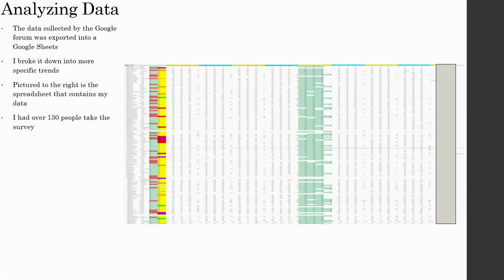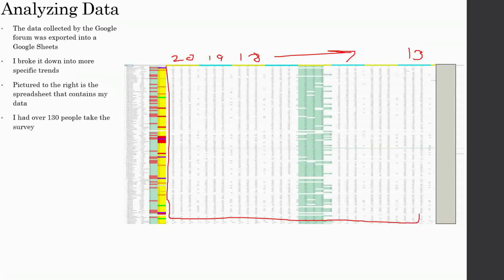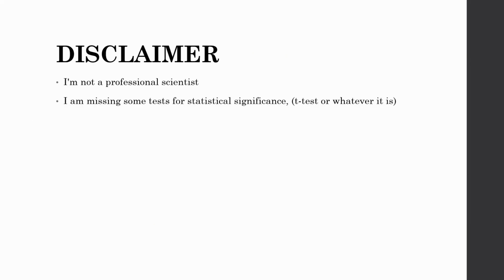And then these yellow and blue things at the top, this is distance 20, this is 19, and this is 18, and so on, down to 13 down here. So this giant box of white, these are all times that people gave me, and that's pretty cool. So thank you, everybody. But besides that, we can get on to the results.